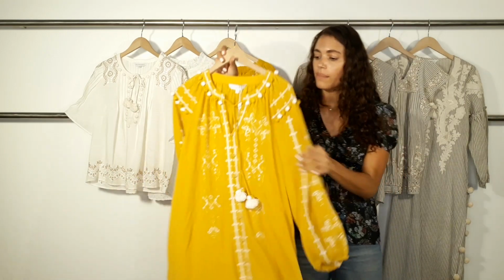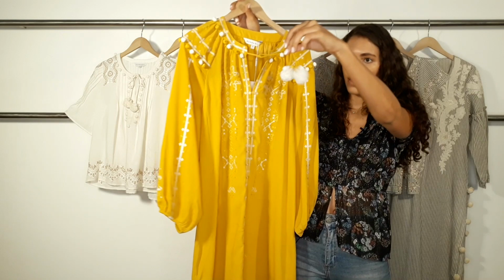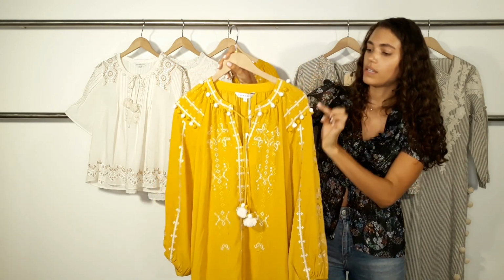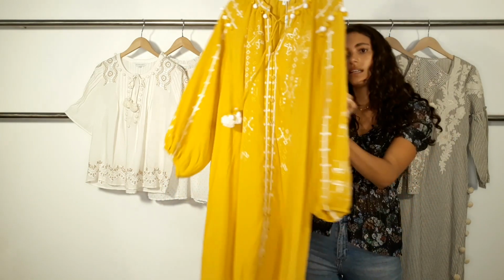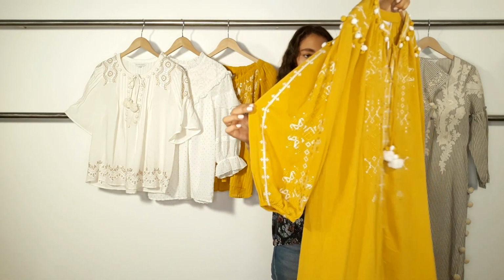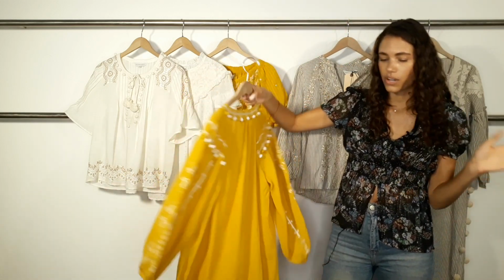Next in that amazing mustard, we have our dress. This is going to hit knee length on most people. We have the tie at the top with the white and mustard poms at the bottom. We also have the white and mustard pom-pom details here across the top. This has covered buttons all the way down the dress, and that nice white and gold embroidery throughout the sleeve and throughout the top. This is going to have a super easy fit, nice and flowy, and looks good on everybody.